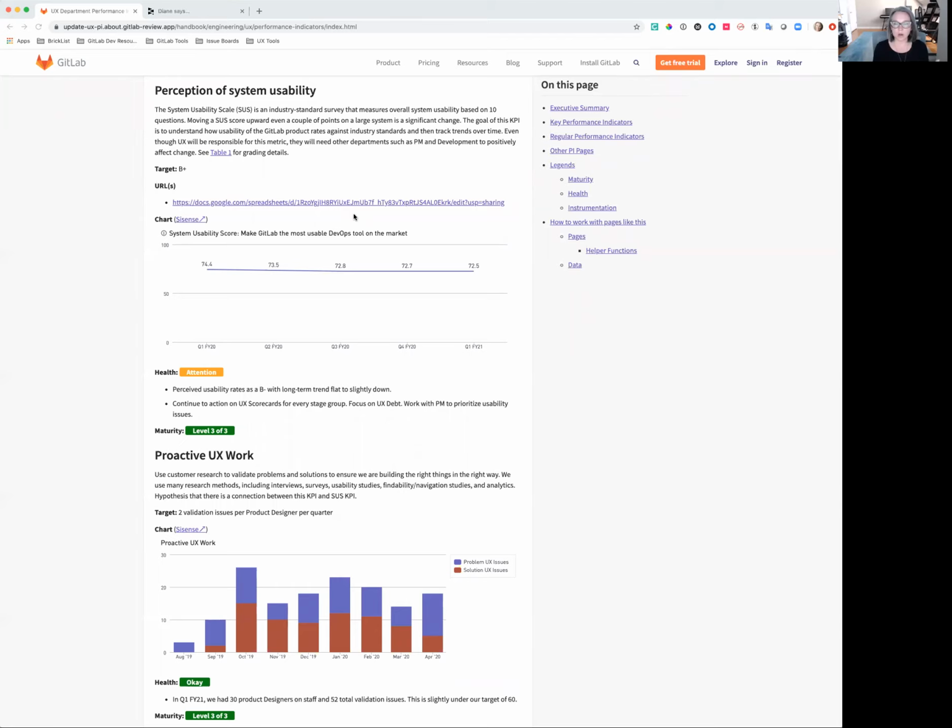So not an alarming drop, but also not the increase that we would like to see. So this is something that we're really focused on. You can see that we have this put as attention. I should mention that a 72.5 is about a B- in the greater scheme of things, getting close to a C+ at this point. And while that isn't bad, it's not where we want to be. So you can see that we are working on this. There are some updates here that talk about things that we're doing.